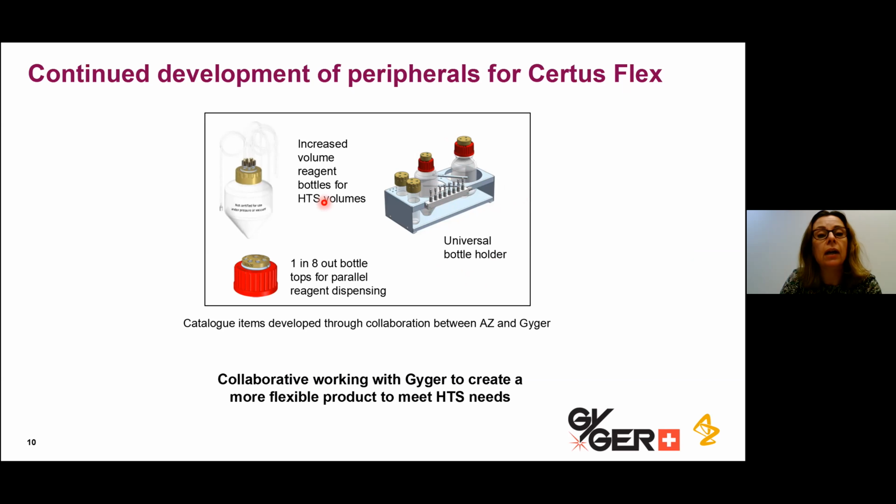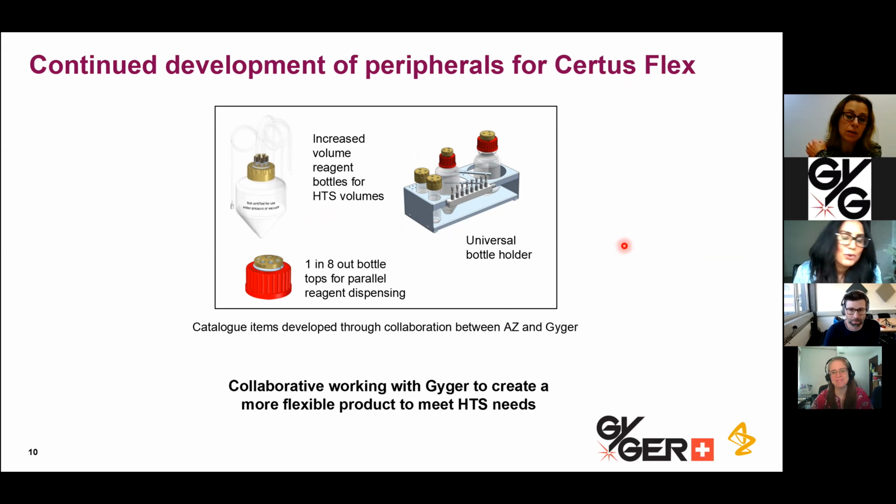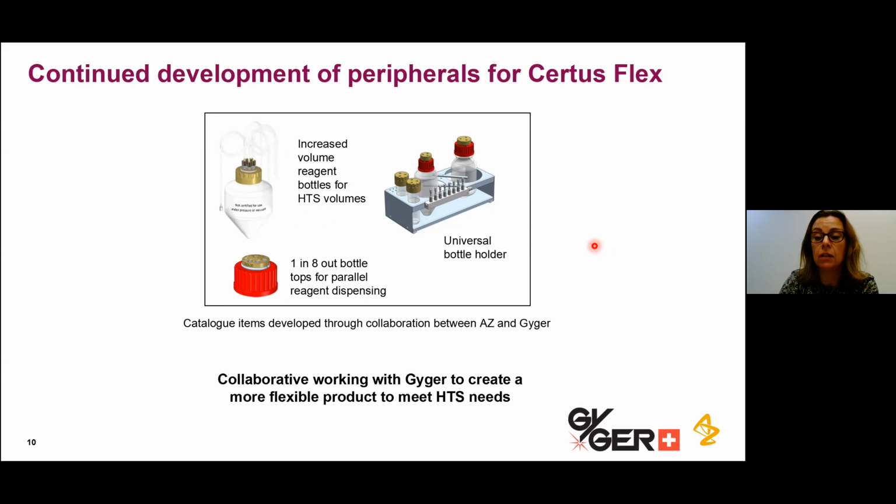With HTS we use large volumes and large numbers of plates, so if you add into 100 or 150 1536-well plates, you need quite a large amount of reagent volume. So Gyger developed some larger 500ml conical-bottomed bottles with the ability to do multiple 1 in, either 4 out or 8 out reagent dispensing. So again, making it really amenable to HTS. These are now catalogue items that are available as a standard product. So we've really helped, working with Gyger, to make that very flexible product to meet our needs.